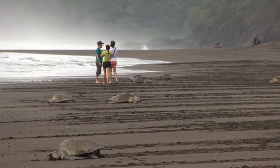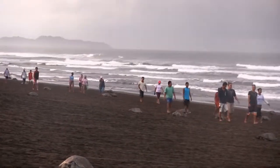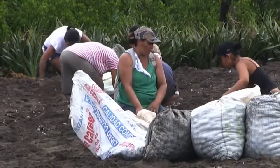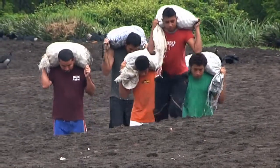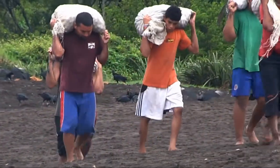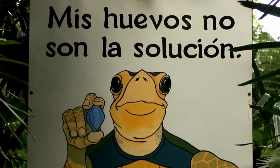But the story has another twist. At sunrise, egg collectors arrive from the nearby village. For a few hours each day during the arribada, these folks are allowed to fill large sacks with thousands of fresh turtle eggs. The eggs retail for as much as $2 apiece and are sold in bars on the theory that turtle eggs can improve a man's virility. Conservationists in Costa Rica try to convince the people that this is not so.